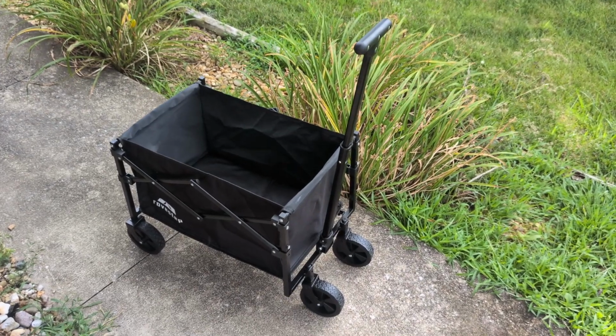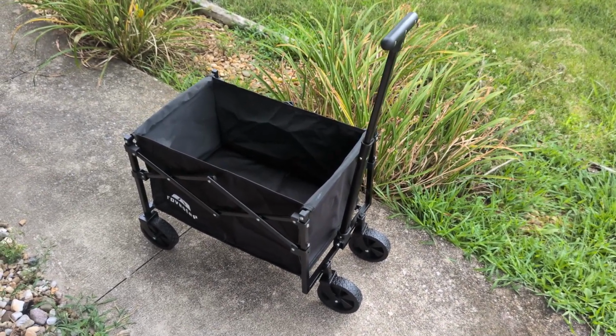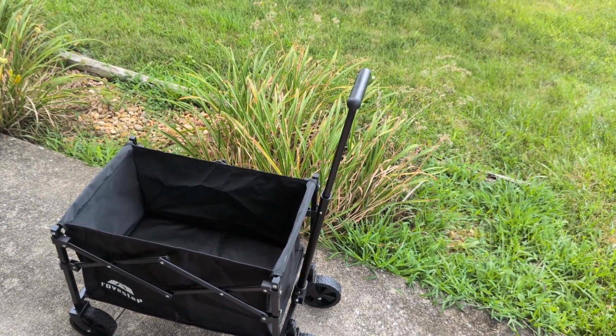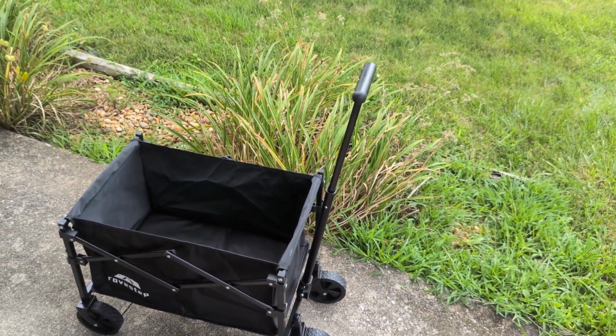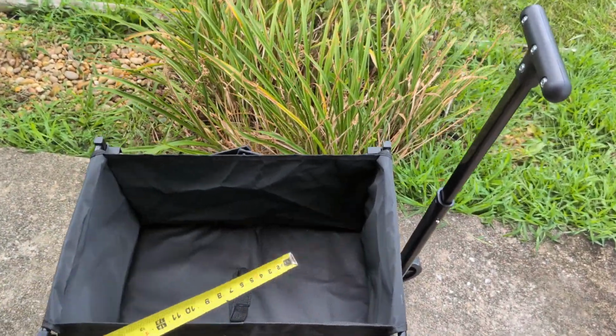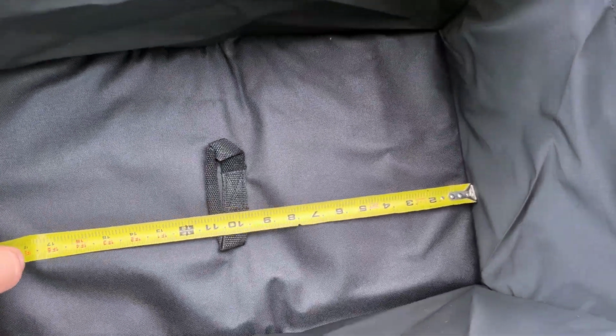Alright guys, I'm testing out this tiny industrial wagon. I've been testing out a lot of these kinds of things lately, and a lot of times they're massive, big, like you can hold a lot of stuff in them. This one's kind of the opposite. And not to say you can't carry a lot, it's still got a good size capacity in here.